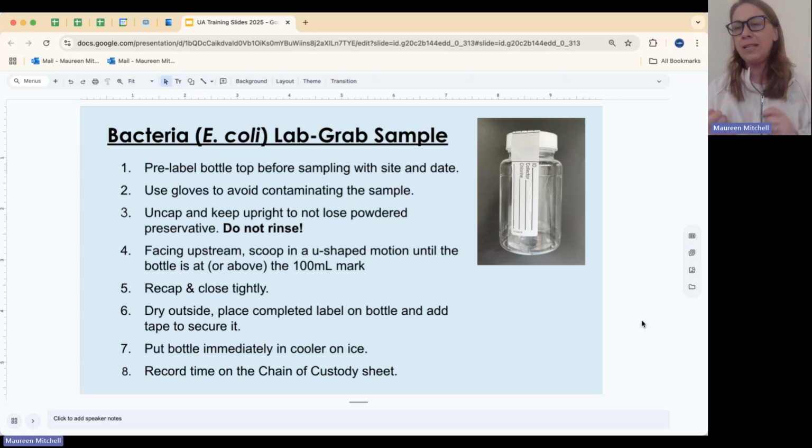It always helps just to write down the date, maybe your site name: SC3 for Sligo 3, LB1 for Long Branch 1, QR1 for Quincy Run. Label the bottle with a quick Sharpie so we know, and you have a clear label on that bottle. Your gloves are on. I'll note that your bacteria bottle will always be sealed with a label.